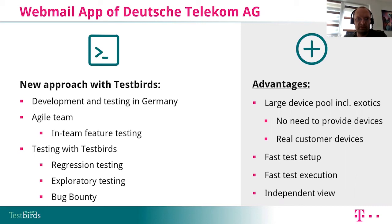and that's where Testbirds comes into play. We decided to go that route, especially since our automation frameworks were not as fast and as reliable as we wished. And since we already had very good experiences with Testbirds from our Webmail application and from other projects, we evaluated if that could fit for our mobile application development as well. The advantages that we directly discovered were very obvious. For instance, Testbirds can provide a very large device pool.